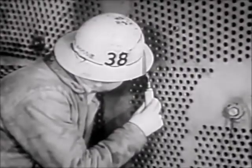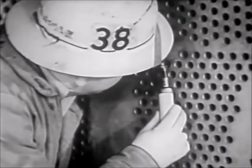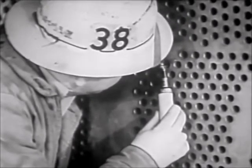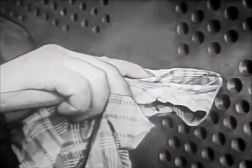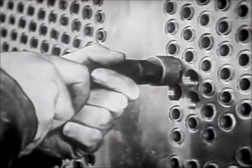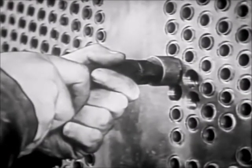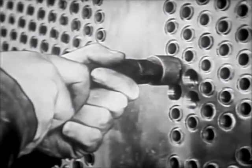Before installing a new tube, see that the tube sheet hole is undamaged and clean. Grease and oil prevent metal-to-metal contact and must be removed. For packed joints, scrape all the old packing out of the threads in the stuffing box and blow them clean. When the holes are thoroughly clean, you are ready to install the new tubes.